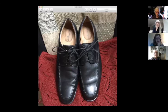Shoes, I wonder if I can get to this pair of shoes. Share screen, there they are. The shoes look like this. There they are, dress shoes, hardly worn. Somebody wore them to a wedding. So it was like, okay, I'll just see, you never know what's worth something.